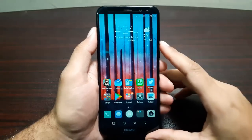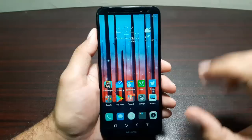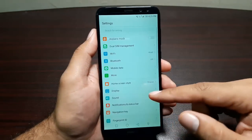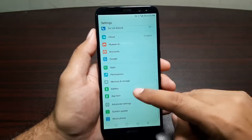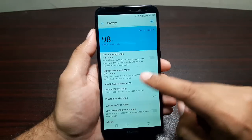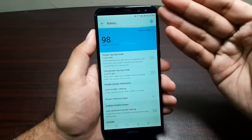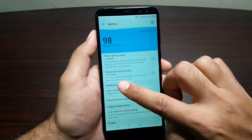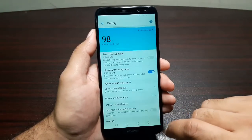Now the battery capacity of the phone is 3340 milliamp hour and it lasts all day long. It has a great battery life. But there is one option that allows you to extend battery life even further. So if we go in settings and go in battery settings, here you will see this option called ultra power saving mode. So right now I will get 1 day from this battery from 98%, but if I turn on the ultra power saving mode, it will give me 2 days and 22 hours. So that's incredible. So let's turn it on and see what happens.